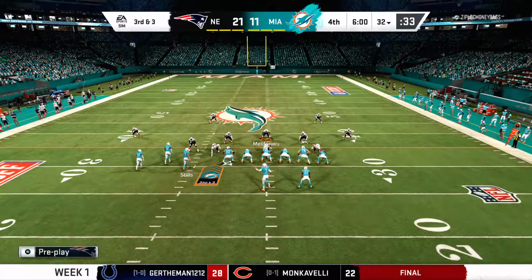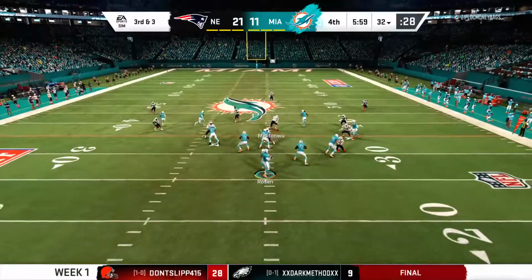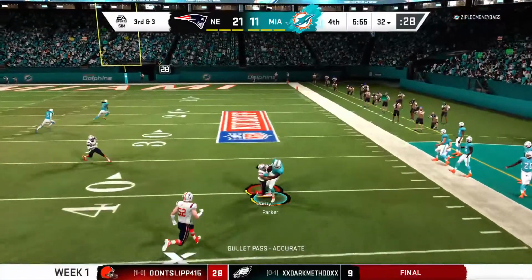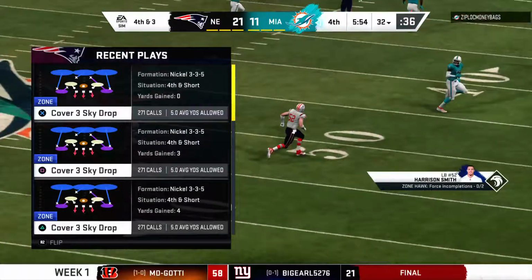Hey, dude. Find the mark. Find the mark. Let's go, defense. Hey, man up. On play action, they'll throw. And that'll wind up incomplete.